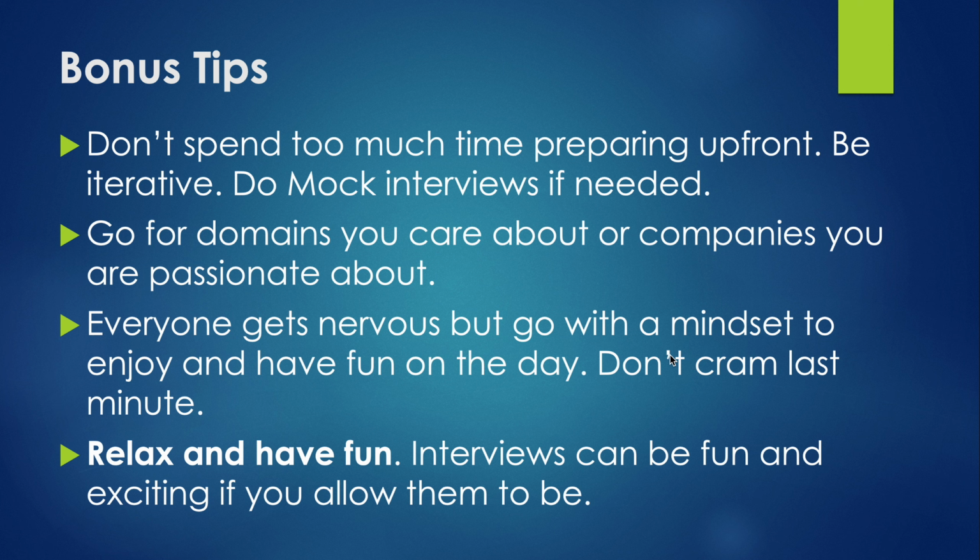Relaxing and having fun, I think, is the most important tip. Interviews can be fun. You're solving a coding problem, you're solving a design, and you're talking about your experience. So it can be very fun and exciting. Just relax, have fun. Obviously, do your homework, prepare, get your foundation set. But on the day of, just take it easy, be confident, relax, and enjoy the process.